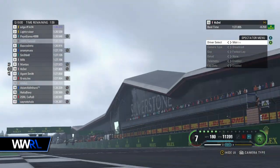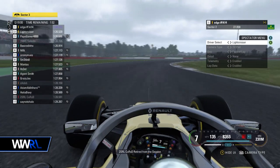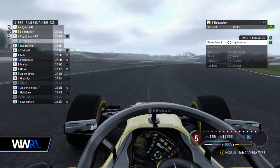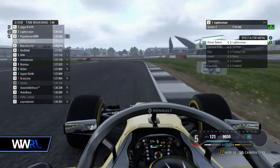Climbs up into 10th. Popo Gamer up into 3rd place. As we go on board with Ruben, he's still going for it. He's coming through Stowe corner right now. One's a little bit wide. Is that going to help him? He's still going for it.